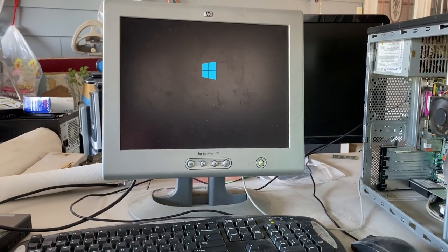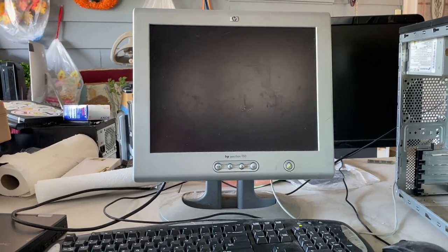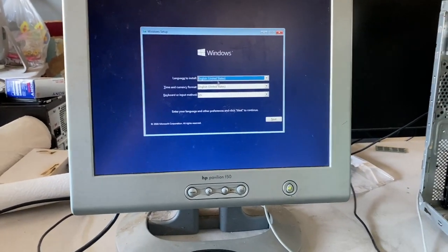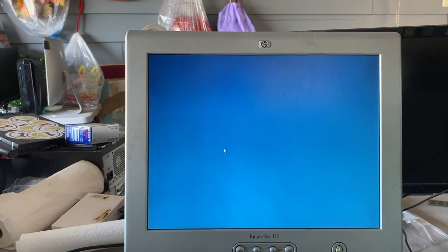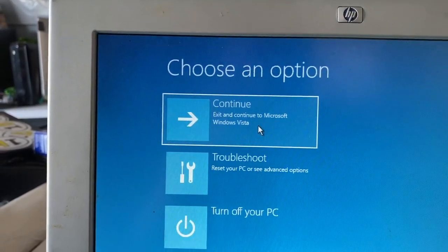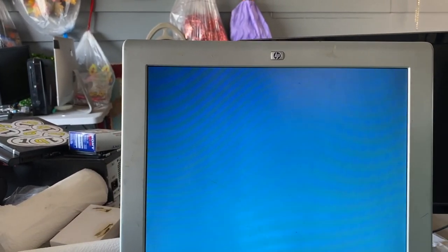This isn't supposed to work. How is it starting up? Wow. Okay, I'll actually give that some credit. It actually can boot Windows 10 20H2 setup. So at least this computer is somewhat future-proof if you were to upgrade the RAM. Would you want to? Probably not. Yeah. Exit and continue to Microsoft Windows Vista. It actually detects the operating system. That's incredible.